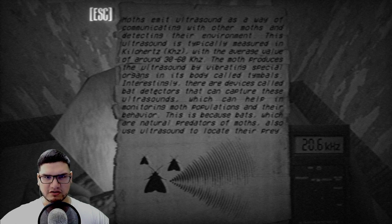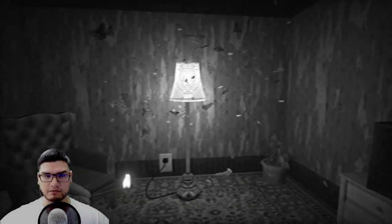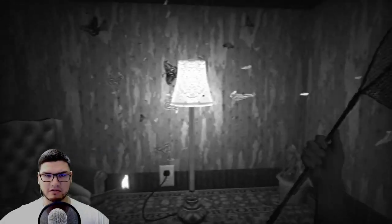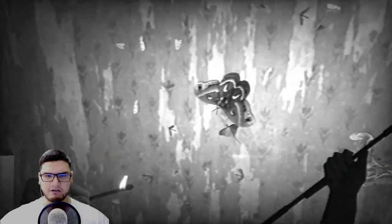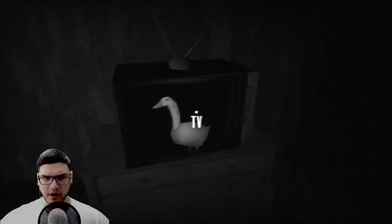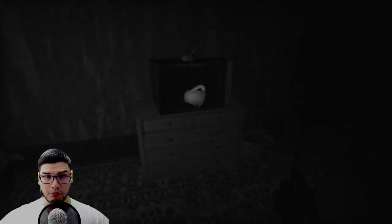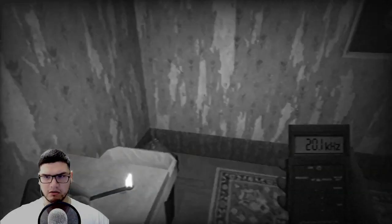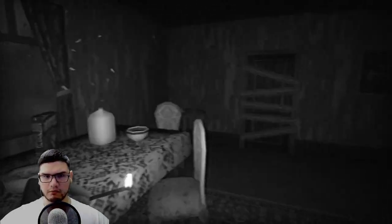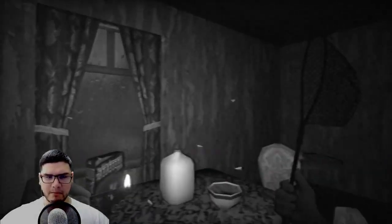So looking for 30 to 60 kilohertz. You got it, my man. Here they are. Okay, nice, beautiful. Tons of moths. What a genius idea. Just turn on a lamp and let all your moths flock over there and then just catch them all with a net. Hey, a duck. Okay. What's this? A crowbar? Probably for that door.